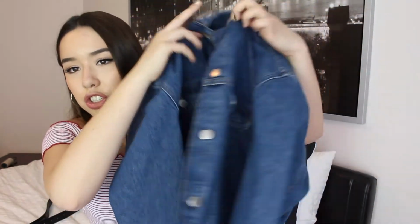From H&M again, I got another jacket. So this is an oversized jean jacket. It's just a normal jean jacket. I went to the Bay, and they had these beautiful sneakers that were on sale. They have a snake pattern on them.